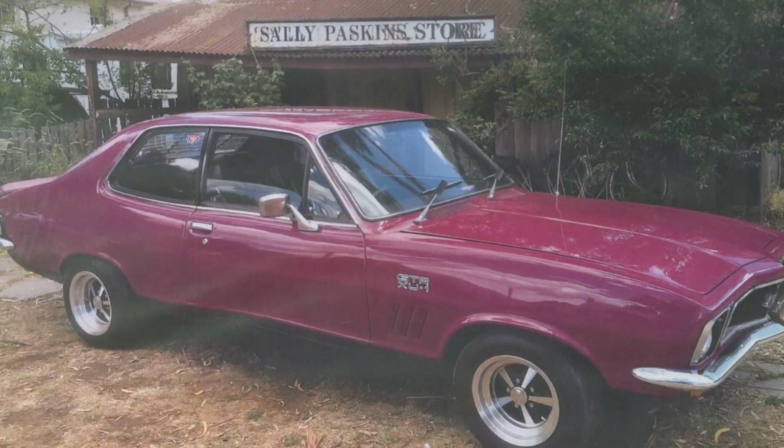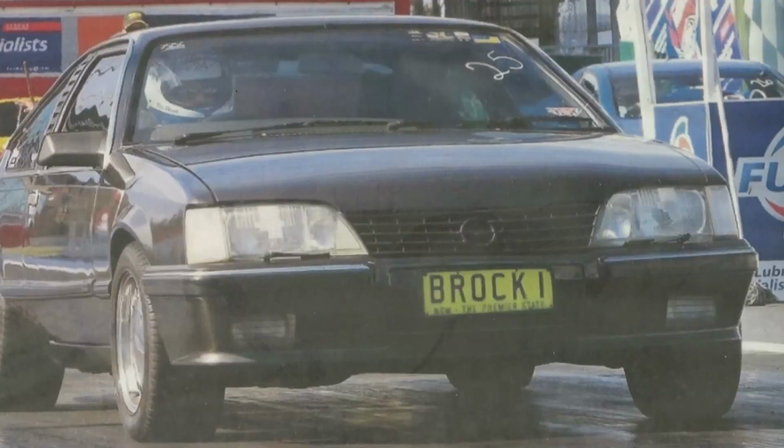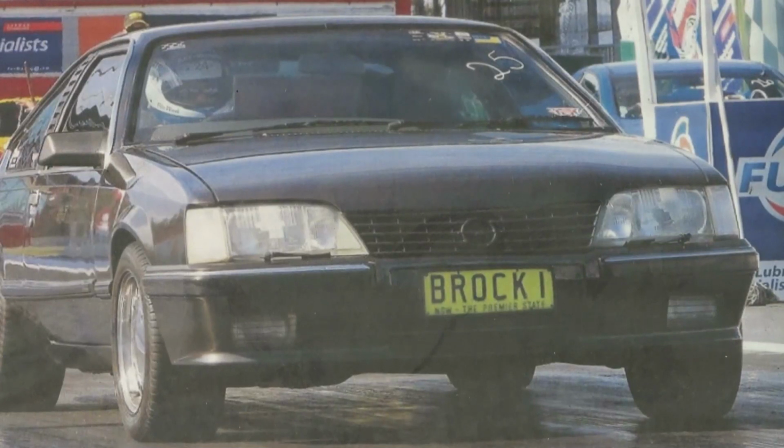Yeah, great car as well. Had that for about 13 years. Wonderful car, lots of fun. That thing with Brock written on the front of it? Yeah, the Brock Monza, unique. That was the car, but very special, and that's gone to a great home as well.